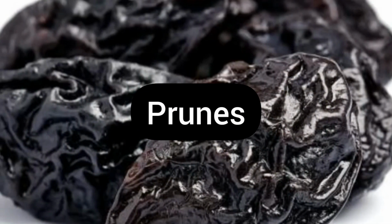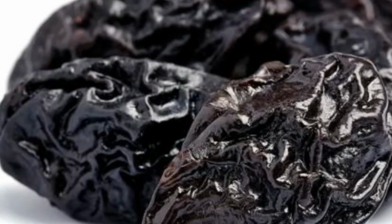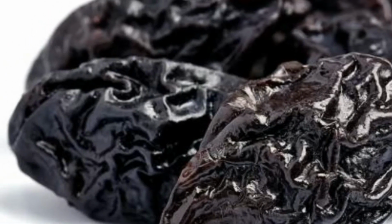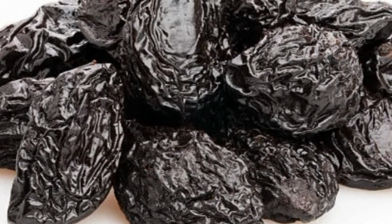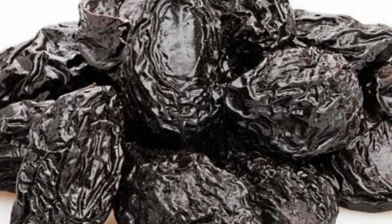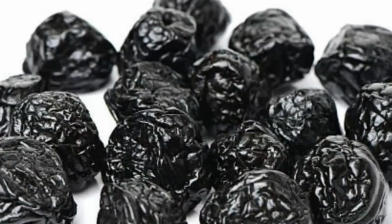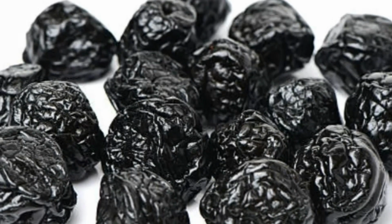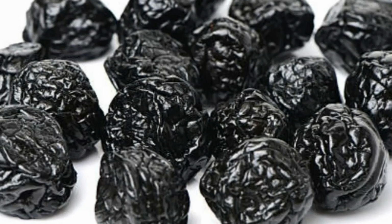Number 2 is prunes. Prunes are often used as a natural laxative, and for good reason. Prunes contain 2 grams of fiber and about 7% of your daily requirements for vitamin A and potassium. Prunes also contain sorbitol, a type of sugar alcohol that your body poorly digests. It helps alleviate constipation by drawing water into the intestines, spurring a bowel movement.